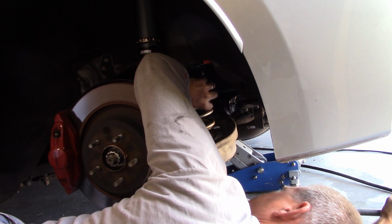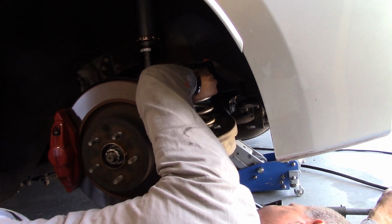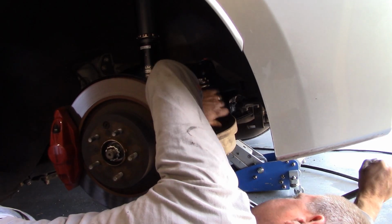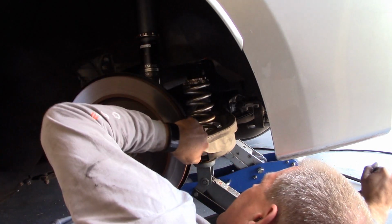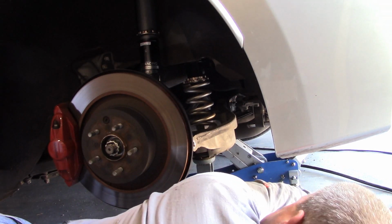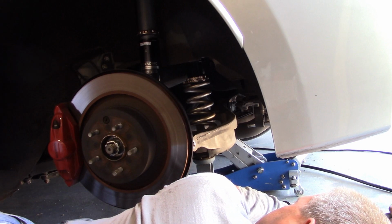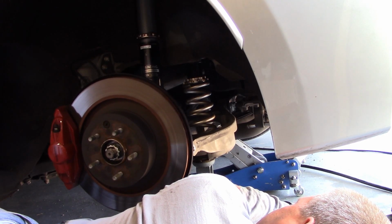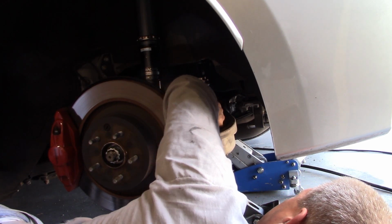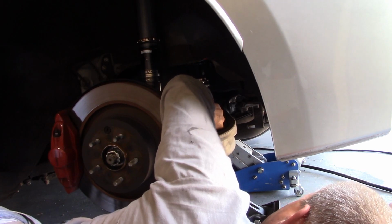I'm going to slowly ride this up so that I can get it to mount on these tabs that are on the top here that you can't see. But they're in there. So once those are in, I'm going to loosen just a little bit until I figure out that the spring is no longer really loaded. It's going to be about there.